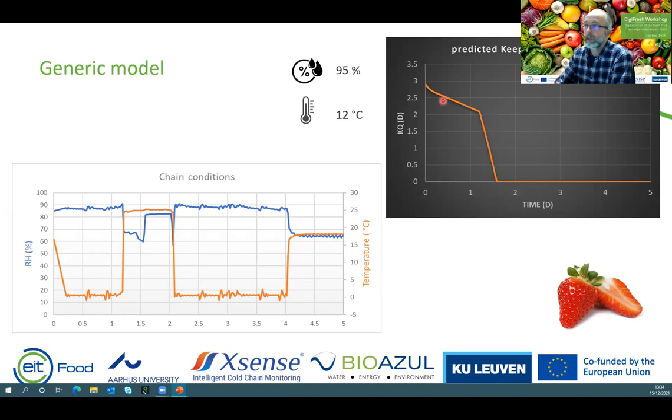predict the keeping quality, saying, okay, it starts at 3 days, but already because of this very bad chain, because there was a period here at high temperature going to 25 degrees, I rapidly start losing my keeping quality. And actually within 1.5 days, so that's somewhere around here, I've lost all my keeping quality. So we can still deduce it back to the underlying quality attributes, but actually that's no longer the aim. We now want to work with this very generic approach, talking about the overall keeping quality of the batch.